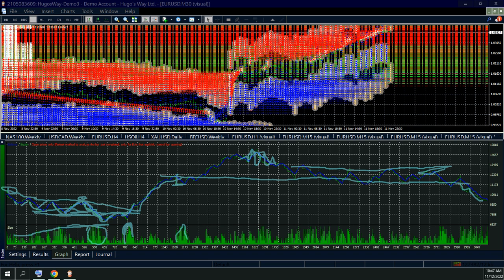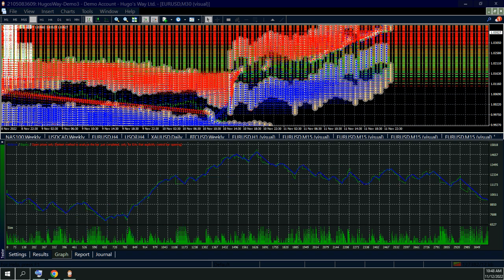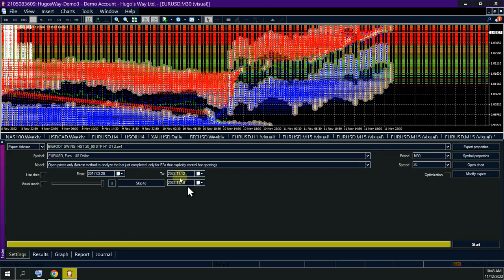Well, it seems like a good idea. Let's backtest it on the Canadian dollar, just for kicks. Since we have a robot that's kind of functional, he's a long-term bot. He's going to drop this Bigfoot swing. They last all day. They drop every hour, and they buy a 90 and 22 and 90 pip with a soft stop.